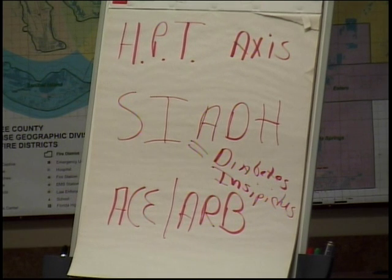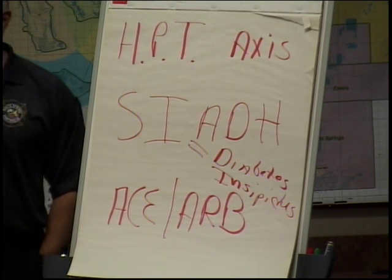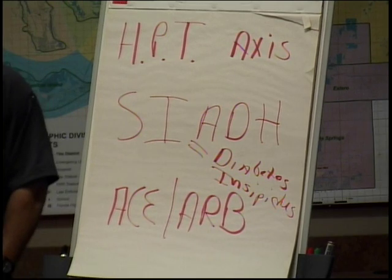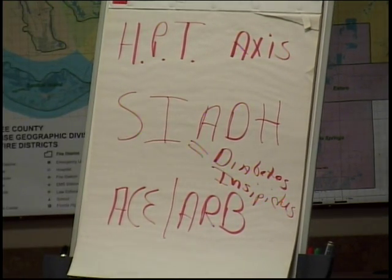What's ACE and ARB mean? What do you think it means? You've all heard of ACE inhibitors, haven't you? ARB blockers. What does that have to do with this? How do they work? That's why you need to know the drugs.